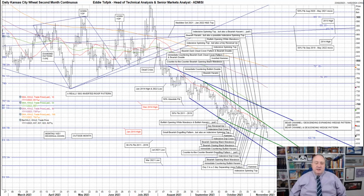And here's your weekly technical analysis of Kansas City and Minneapolis wheat markets. Kansas City wheat. There is a lot going on here within a fairly narrow piece of action, not in market price movement, but in a narrow piece of market angle of attack.